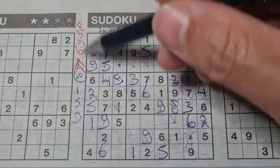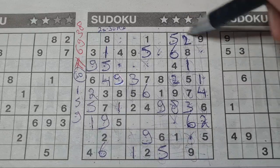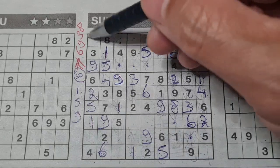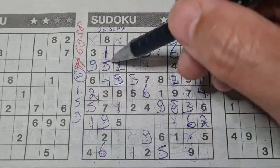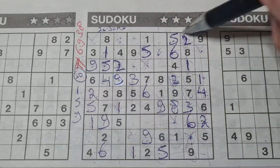3 missing numbers in this big square. 1 of the missing numbers is 2. We have a 2 in the first row, so no 2 in these 2 boxes. So 1 box left for the 2 in this big square, should be there. 2 in this row, third row, 2 in the first row.